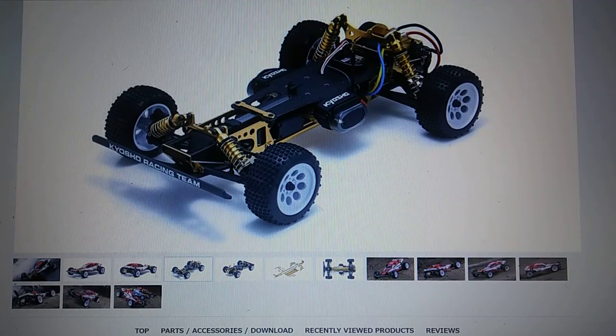I'm kind of curious if this will also fit regular square LiPos, because this is a rounded nickel metal hydride battery that's in here. But I'm pretty sure it'll fit a regular rectangular shaped 2S LiPo in here. So I don't think there'll be a problem with that. I'm not too fond of this gold that's on here because it's also underneath the chassis and that's going to scrape up easy. I can't remember if the original Turbo Optima had this gold on there or not.